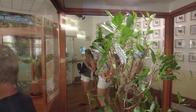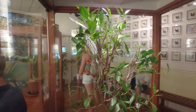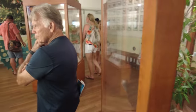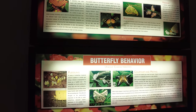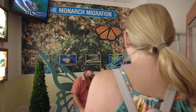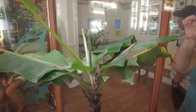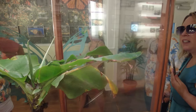Wow, look at that caterpillar. It looks like it's frozen. Where are the caterpillars here? Oh, I think it's the big one. It kind of looks like a slug. A little bit.